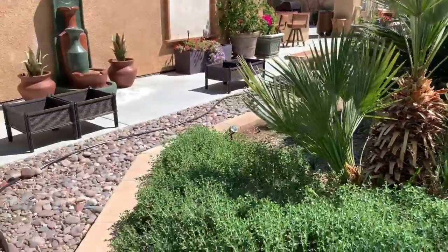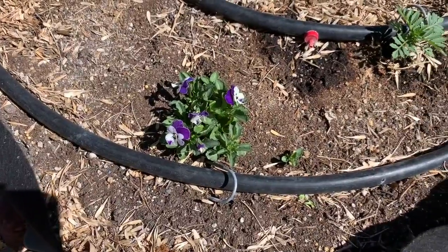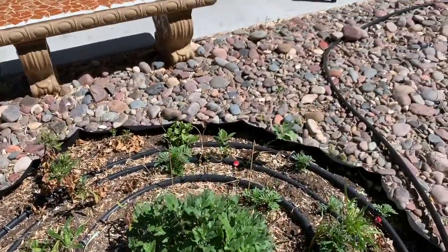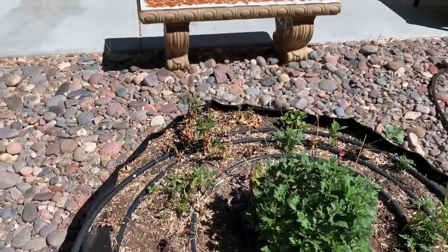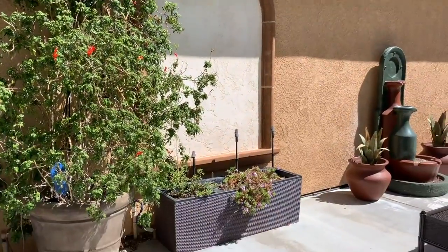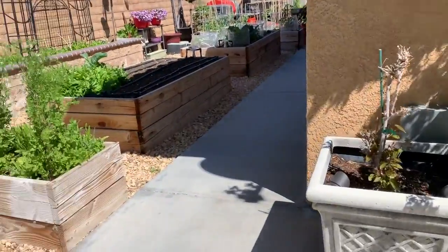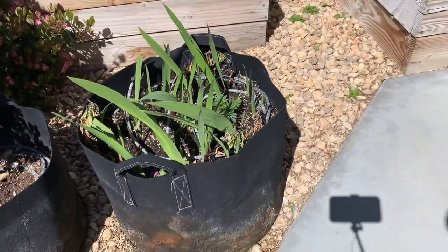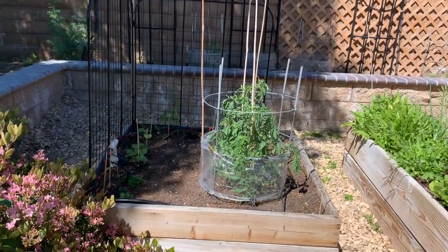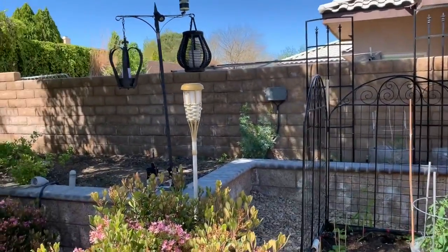Pretty. This viola's coming in pretty. There's some plumbago over on that side. These bulbs are coming in nicely, and we did transfer a couple that were back over in that bed. It's nice and shady over here right now.